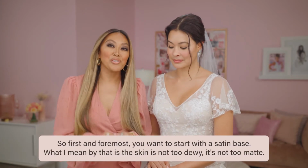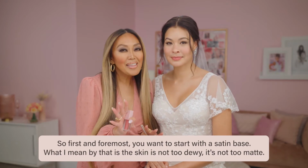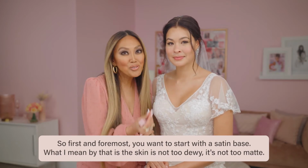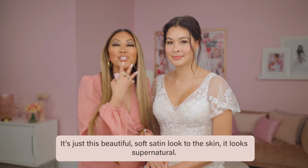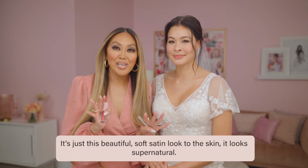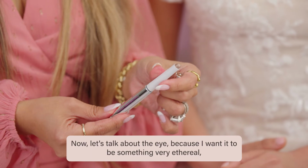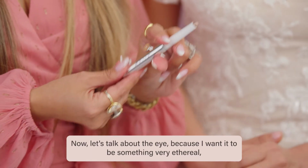So first and foremost, you want to start with a satin base. What I mean by that is the skin is not too dewy, it's not too matte, it's just this beautiful, soft satin look to the skin. Looks super natural.